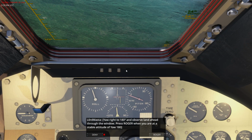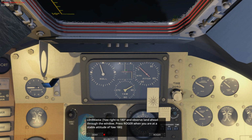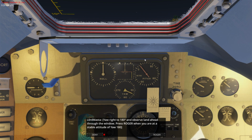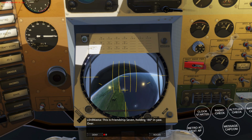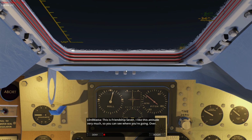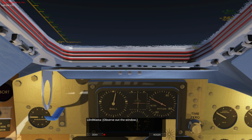Okay. Turn around. Four seconds. This is Friendship 7, holding 180 degrees in yaw, over. Roger, holding 180 degrees in yaw. This is Friendship 7, I like this attitude very much, so you can see where you're going, over. I'm observing out of the window, but I don't see anything. Pitch down a bit. Show me something.